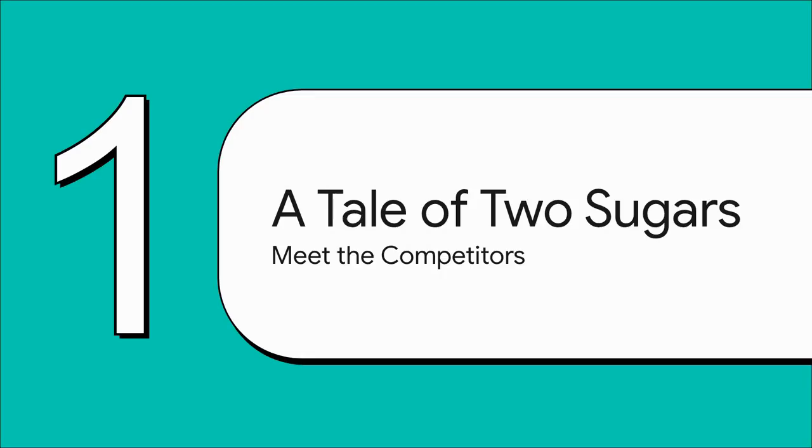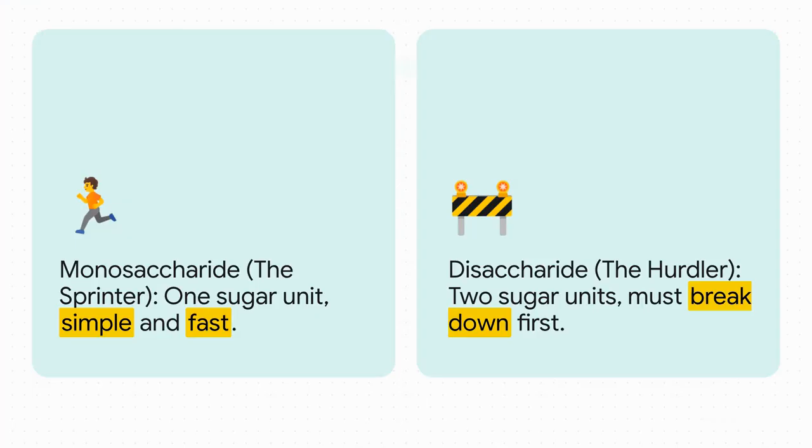Every great race needs competitors, and in our race, we've got two main categories of sugars ready at the starting line: the monosaccharides and the disaccharides. Let's get to know our contestants. Okay, on one side, we have the monosaccharides. Just think of these as the sprinters. They're made of just one single sugar unit. That makes them simple, lean, and ready to go in an instant.